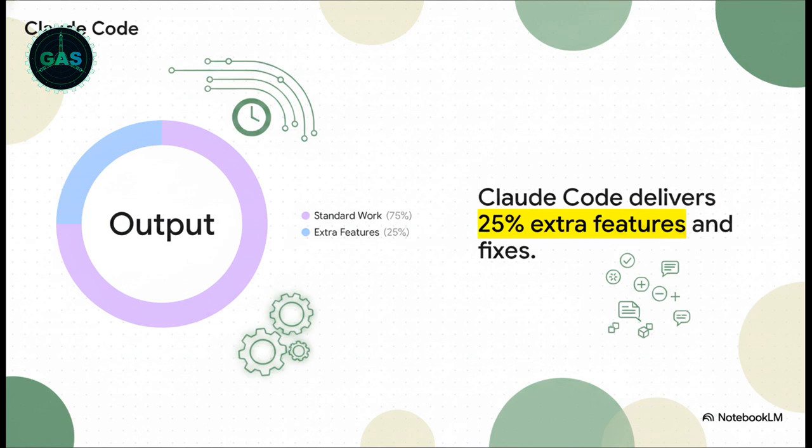Let's shift gears from those theoretical risks and look at the actual return on investment. It is so easy to get caught up in cool, futuristic demos on social media, right? But what is actually moving the needle for businesses today? For Claude Code, we have a year of hard receipts. The data shows it demonstrably speeds up project delivery by 10 to 30%.